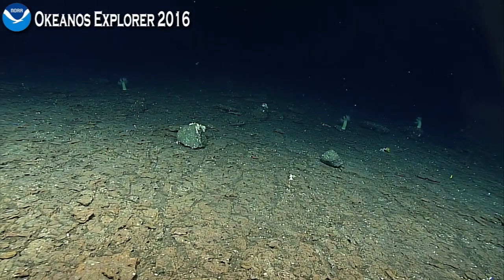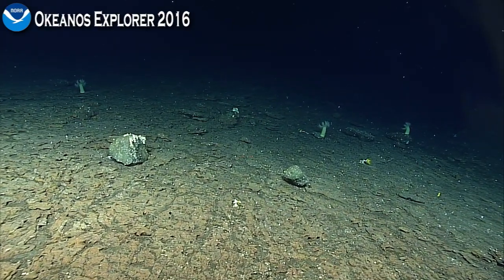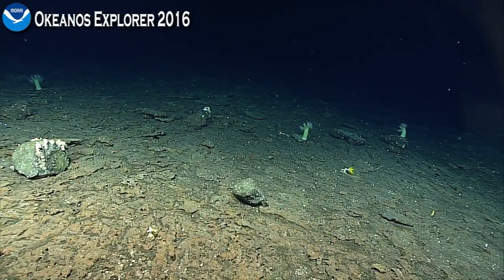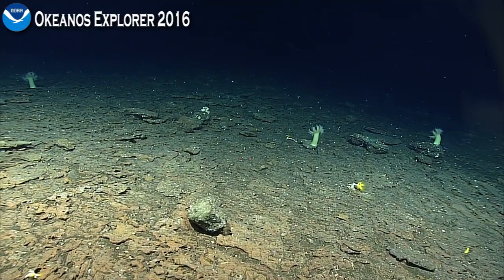Did you guys already get zooms on these anemones further downslope? The names on them, I'm not sure. Yeah, I believe we did. Okay. Oh, and there's the yellow coral again.